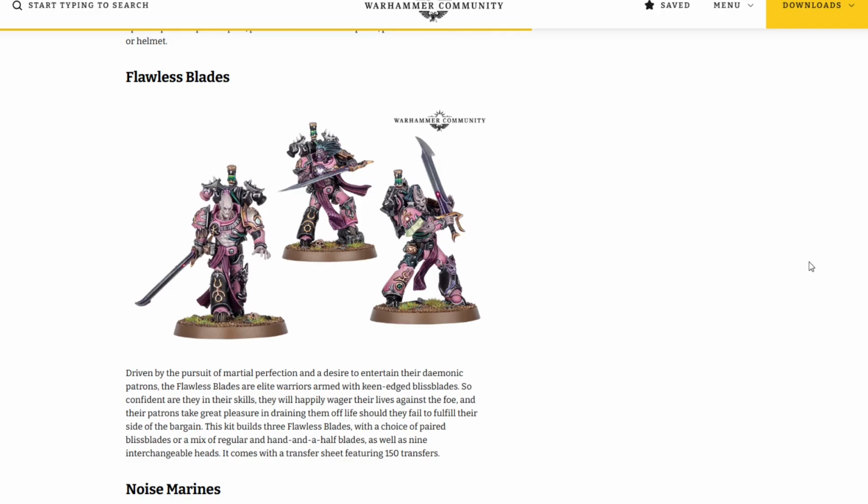And this is going to be the first release of them. But later on, we know that the Combat Patrol is going to be coming out with 2 sets of these guys. So it might be worth holding off if you're not in a huge hurry to get these guys built and painted, put on the tabletop. But for those that absolutely cannot wait to get a hold of these Flawless Blades, $60 for 3, right in line with what we typically see from Games Workshop.